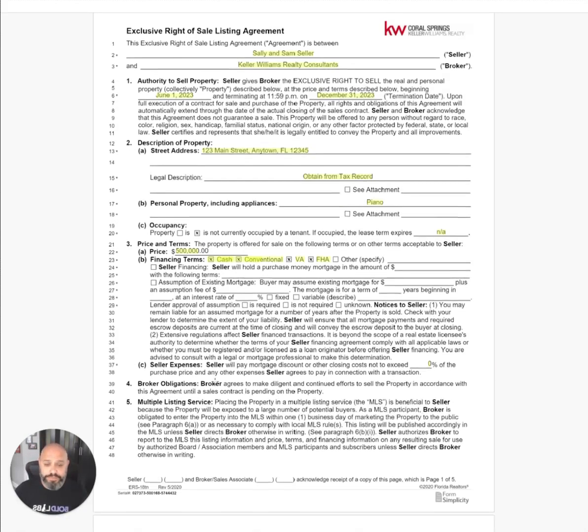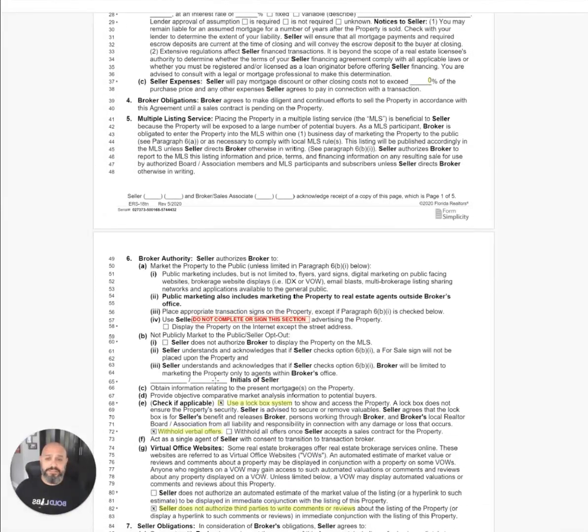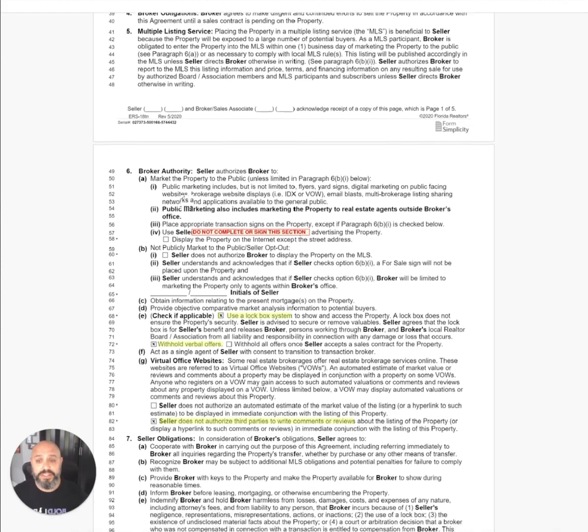As we continue on, paragraph 5 and paragraph 6, this is saying that we're going to be putting the home in the MLS, the multiple listing service. As we put the home in the multiple listing service, they have rules. The MLS and the local board and association have rules that we have to abide by, but we will be putting the home in the multiple listing service.